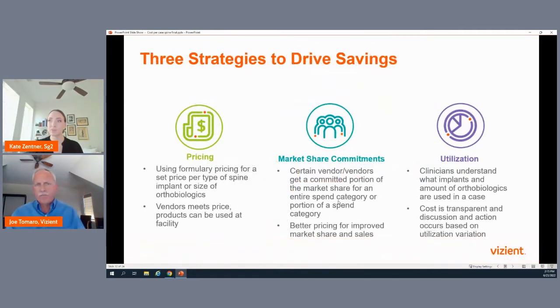And there's really three different strategies that we can use as we're dealing with looking at cost per case. Obviously one is you've got to get the best pricing. So you'll hear Dr. J talking a little bit about us going through and doing some pricing on spine and orthobiologics, using some set pricing for pedicle screws or one-level cervical plates, interbody devices, or a certain cc of DBM, those types of things, to really get the best price as a starting point. You also can leverage maybe some market share commitments from vendors, depending on, again, physician preference, that you can get better pricing. We highly encourage that you work through those two parts of the process first before you then get to this utilization component of it.